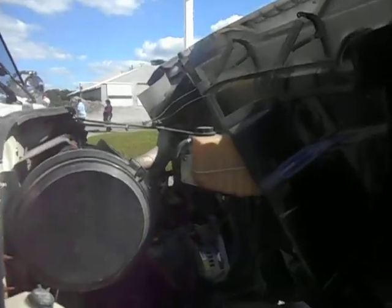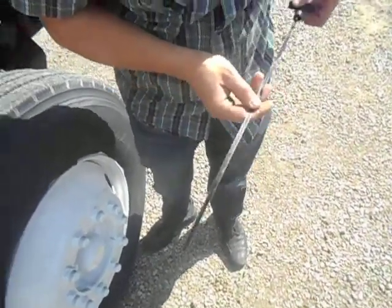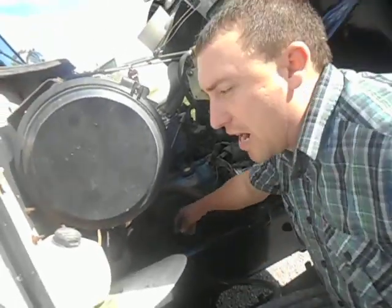Now we've got a beautiful running diesel under here. Let's take a look at this. Beautiful oil. Take a look at that. Absolutely no blow by coming out of the crank pressure.